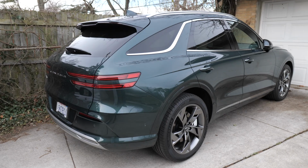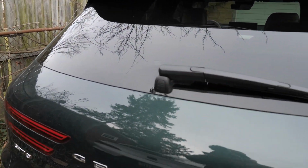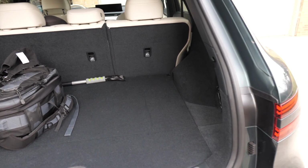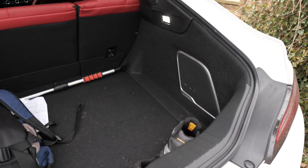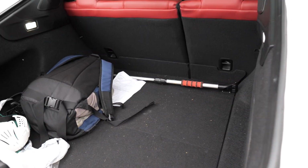So for a quick comparison, we're about to use the Genesis GV, the mid-size luxury SUV. I want to see how big the trunk area is in here and compare it to the Integra. Got a nice size trunk back in here. But let's take a look into the Integra. And this is a compact size. It's about the same size. This thing is huge to be a compact car.